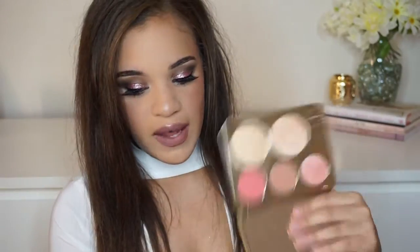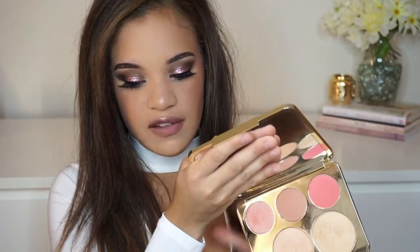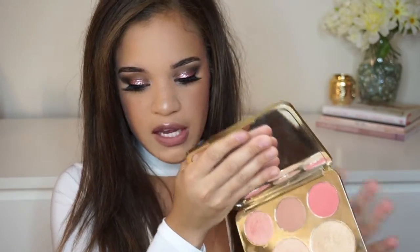The packaging for this one is very high quality. It definitely weighs a ton, and when you feel it, you feel like it's a very sturdy product. It's a reflective metal packaging. It has the gold trimming here, and then it has the gigantic mirror. So nonetheless, that's pretty much the overview of the BECCA Jaclyn Hill collab.